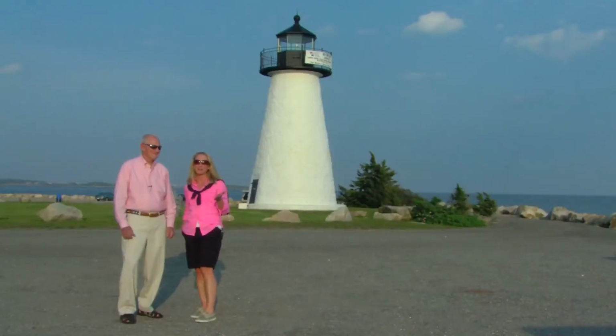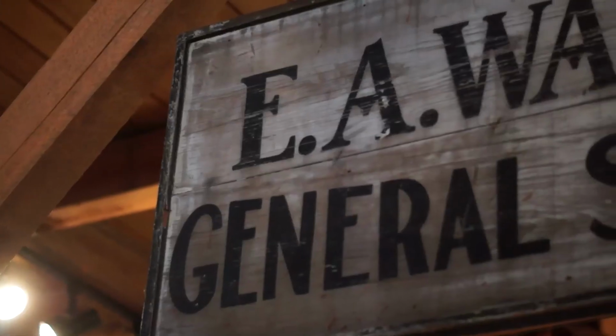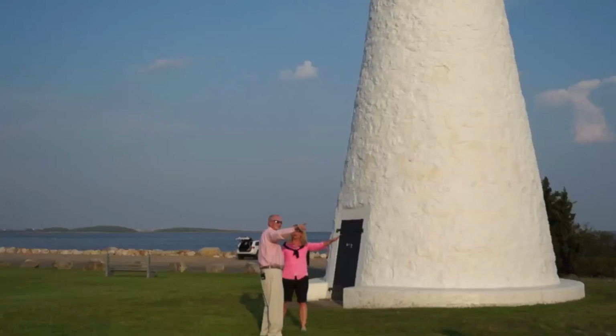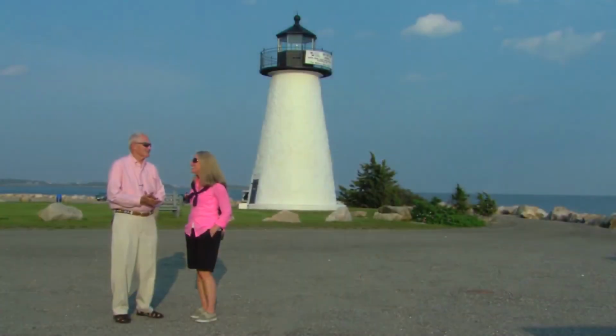Guess who we ran into here at Ned Point Light, but Seth Mendel, historian of Mattapoisett. Tell us a little bit of the history of this lighthouse. Well, I'm glad to do that because it was one of the first lighthouses built in this area. And it was built because Mattapoisett really was a busy port with its shipyards.